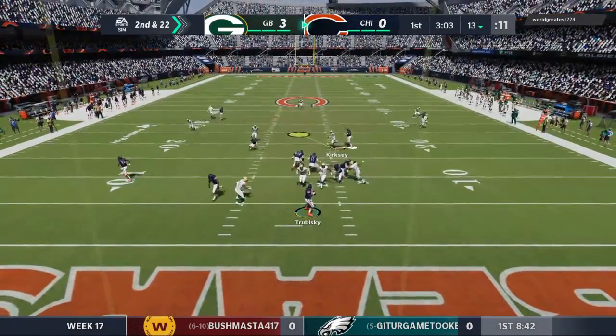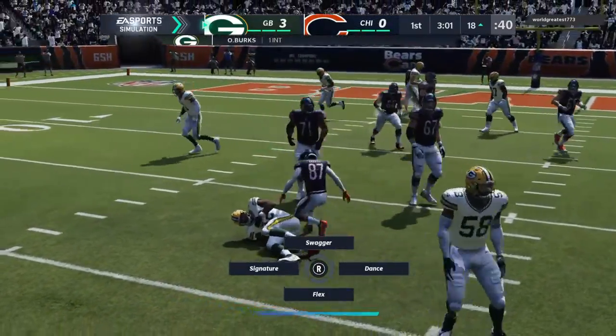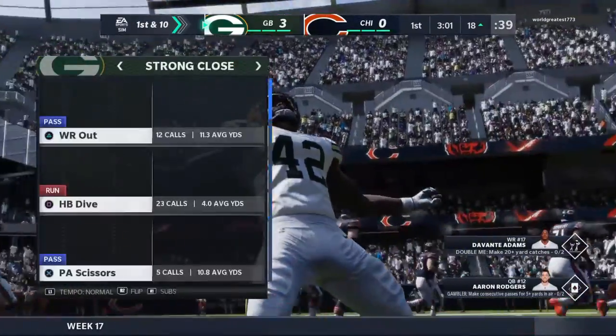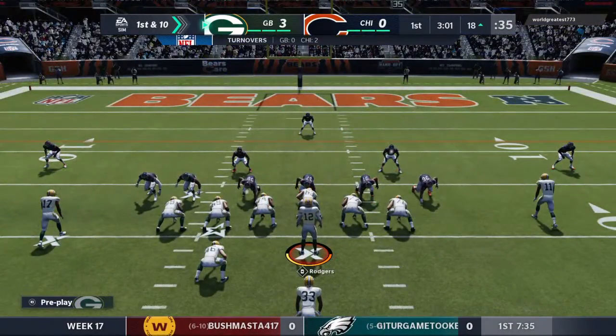From the shotgun is Trubisky. And he fires one that's intercepted. Picked off at the 18. And they'll be at the 18-yard line. Great field position here in the red zone. That interception sets them up beautifully already in the red zone.